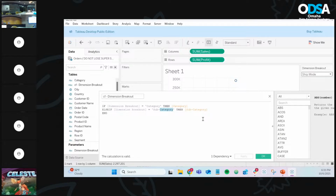So in here, you'll type where it says click to add. Add below. Type category. Yep. And then enter. Nothing ever looks right when someone's watching. And then type subcategory, just like it's typed there.